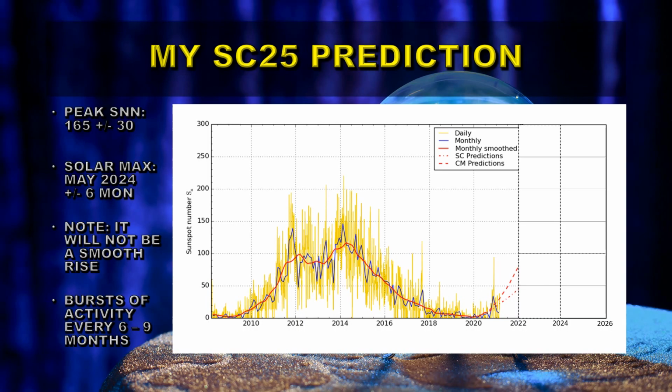So what is my prediction for solar cycle 25? Here's the graph you saw for solar cycle 24, and so I'm going to mark on here where solar cycle 25 is as far as I'm concerned. That egg-shaped oval is where the bullseye is. It's a peak of about 165 with an uncertainty of about 30, and solar max will be in May of 2024, again with an uncertainty of about 6 months. Even though the model I show here in dash is smooth, it's not a smooth rise. You'll get several bursts of activity leading up to the maximum. The question is, when will the northern hemisphere start to kick in?